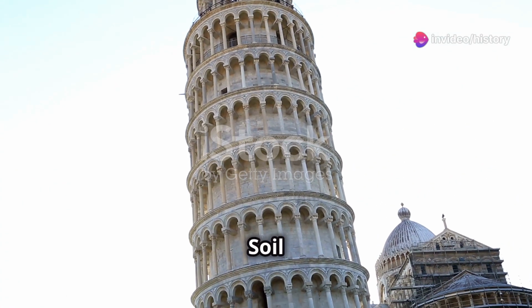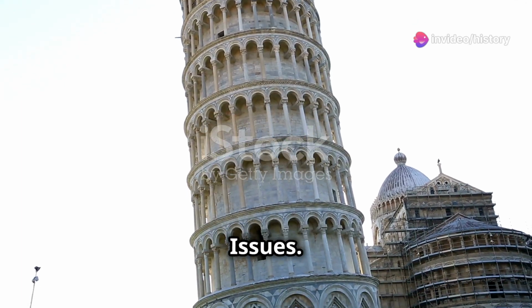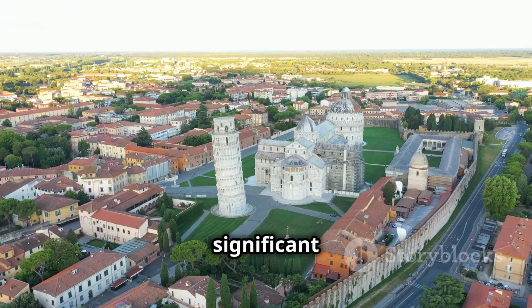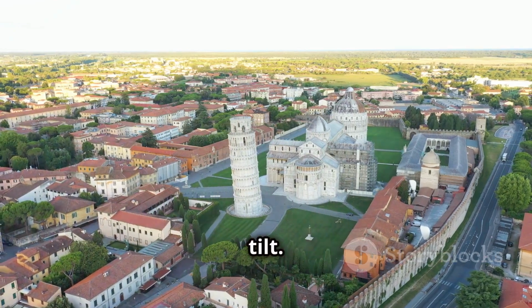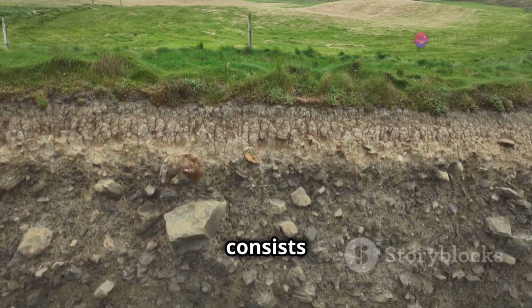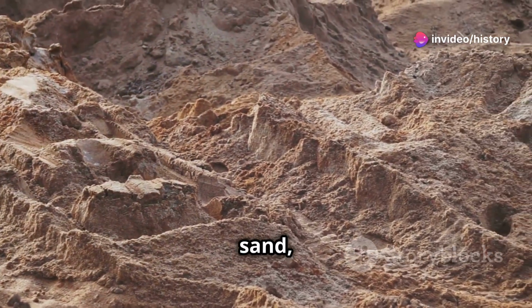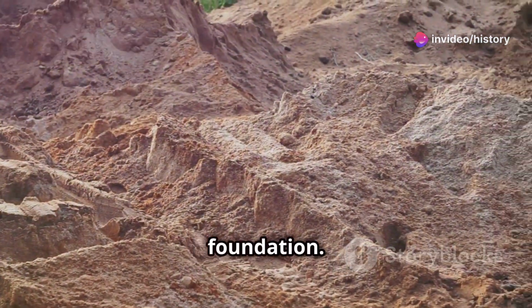Section 5. Soil composition and foundation issues. The soil composition under the Leaning Tower of Pisa is a significant factor in its famous tilt. The ground beneath the tower consists of several distinct layers. The top layer is a mix of clay and sand, which provides a relatively weak foundation.